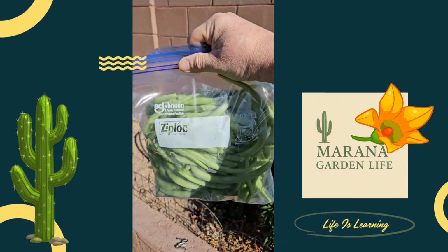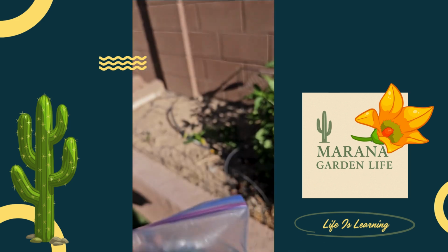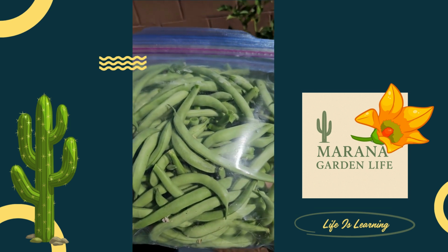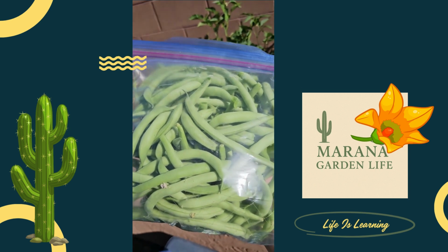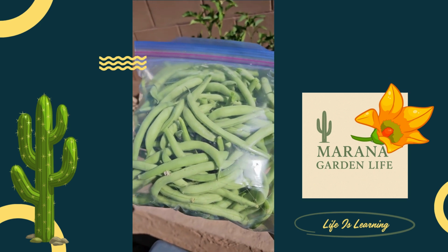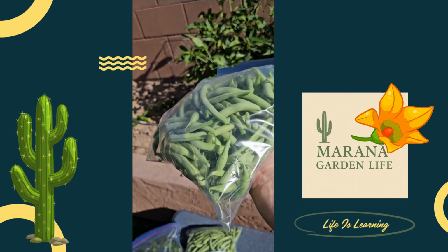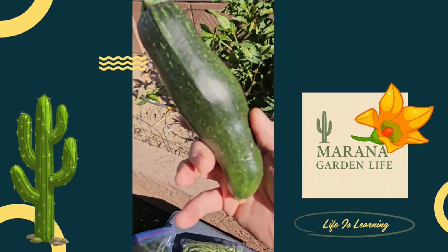Here's the Contender. Again, pretty much the same amount. But you'll notice that they're a thicker green bean and more curly. And you need to be careful because if you let these go too long, the pod tends to get rubbery and fibrous. So you want to make sure you pick those right away. Got one little zucchini.